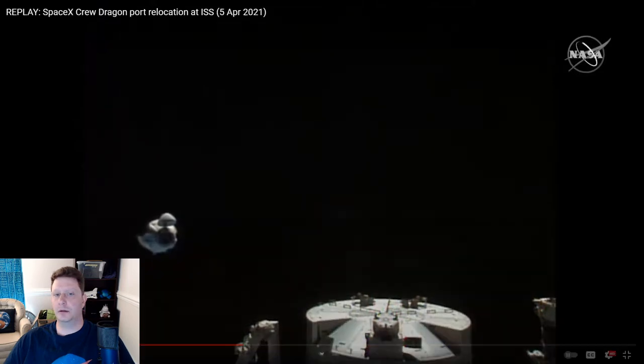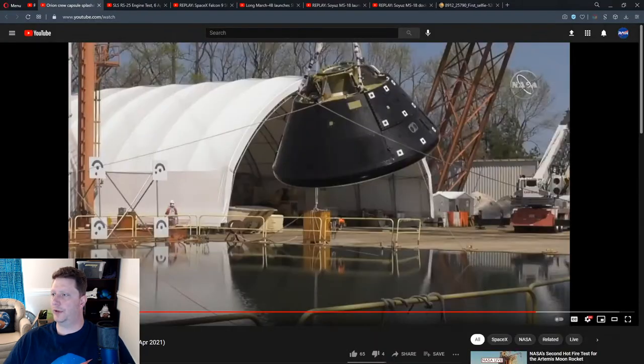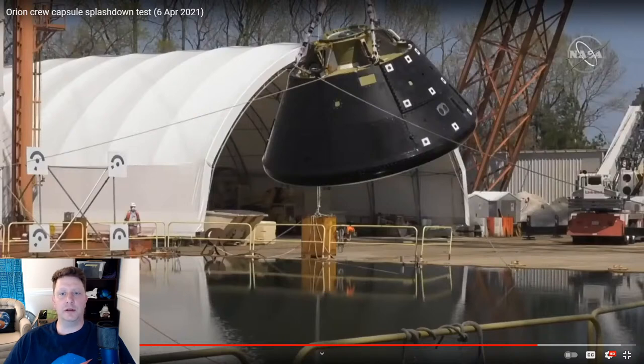Then, last Tuesday, NASA conducted a low-height splashdown test of an Orion crew capsule test article. This is not a production craft that will actually fly on SLS, but it is a test article at Langley Research Center. Let's check that out.